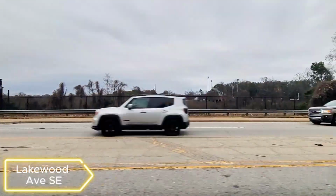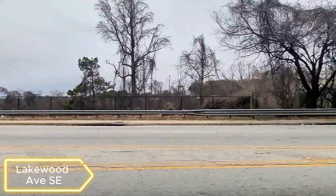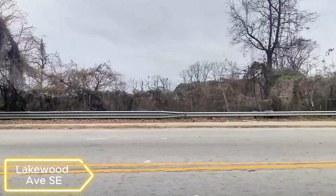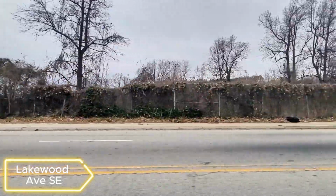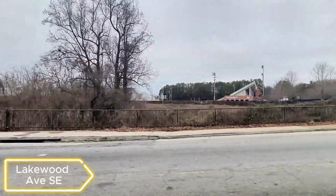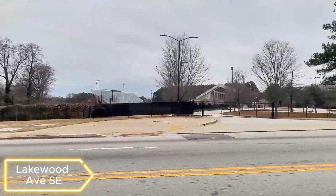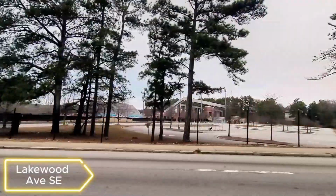Before we go any further, I want to speak on crime. If you are interested in looking up crime on any of these neighborhoods in the Atlanta area, I would definitely recommend checking out the link that I have in my description. It shows all the crime that has pretty much been reported by the Atlanta Police Department.